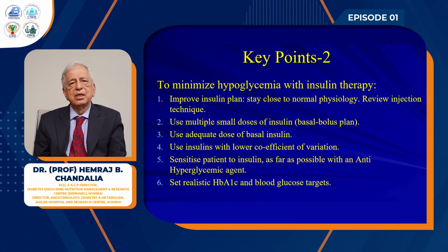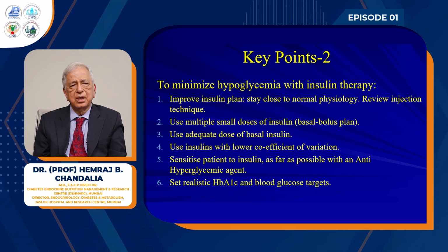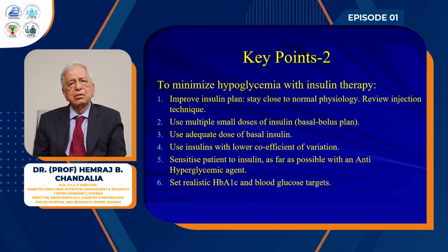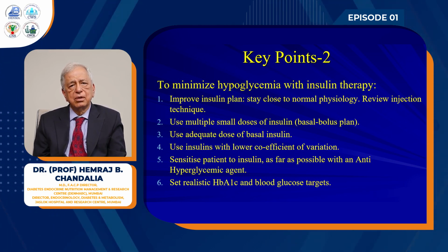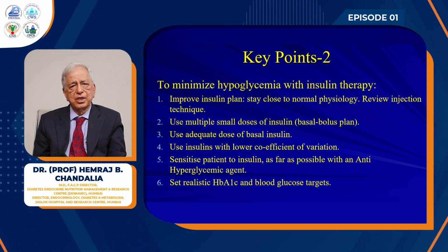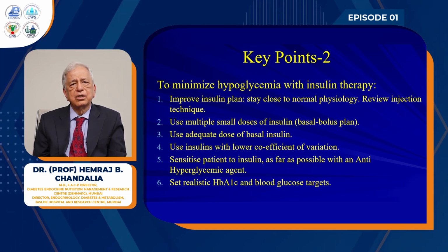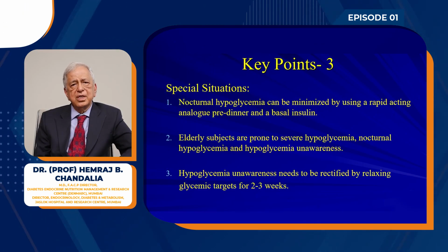Other key points in avoiding hypoglycemia are that you should make a good dose plan in your patient, which is quite physiological. Use analogs when required, especially in nocturnal hypoglycemia. Use adequate doses of basal insulin, and use insulin with less coefficient of variation, which means shorter acting should be used more often.